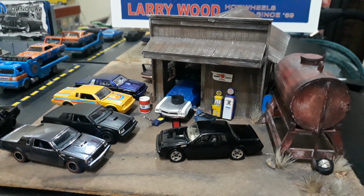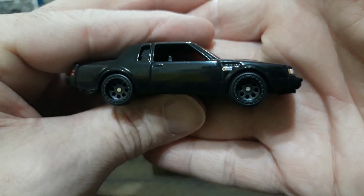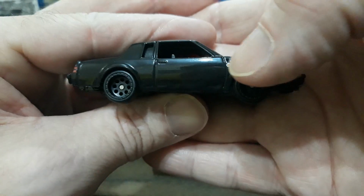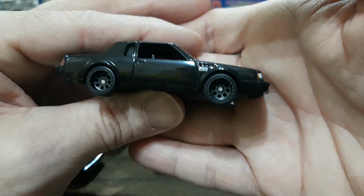Because I did say that about the new Maijo release of the Grand National GNX, but I was saying the wheels are not so perfect, and the louvers on the fenders were only tampos and so on. Well, this one, the louvers are actually part of the casting in the fender, so that's perfect. I mean, that's how it should have been. As you can see, it's not just a sticker, it is actually indentations in the front fender, and they did a heck of a job.